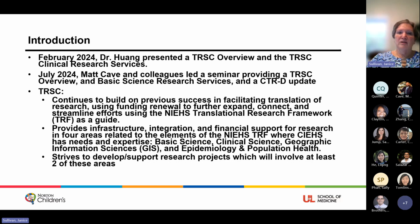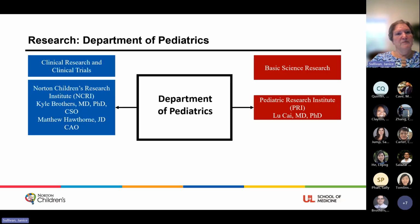As we look at this, one of the things we're very excited about is the opportunity for pediatrics to play a role in this arena as well.